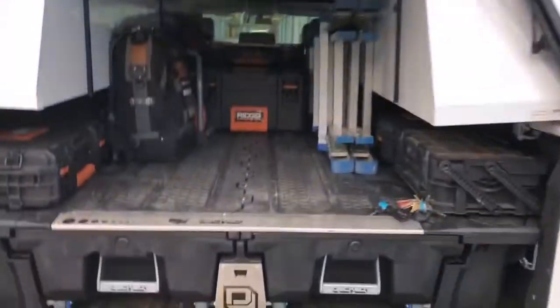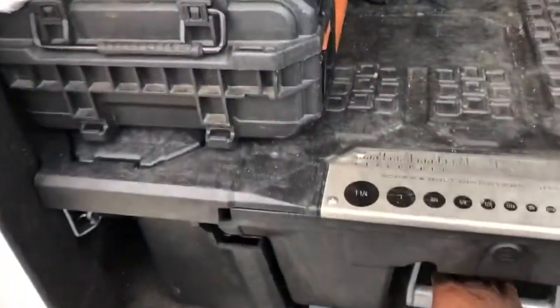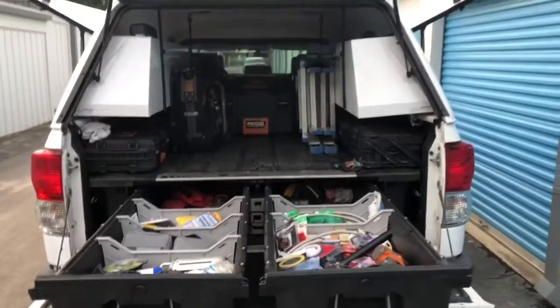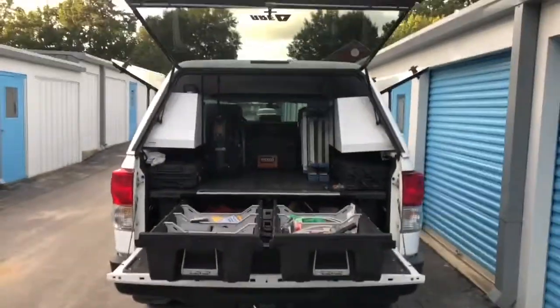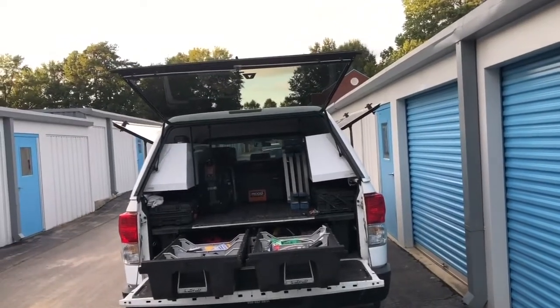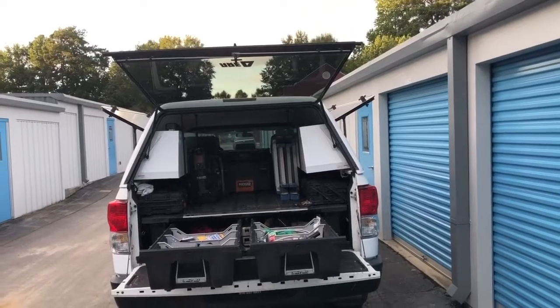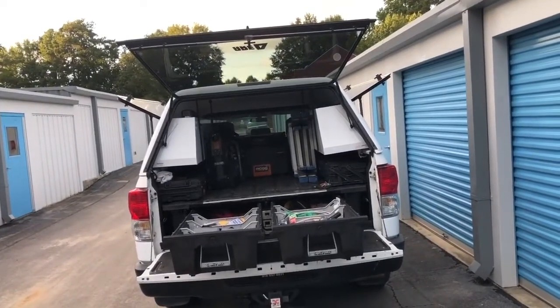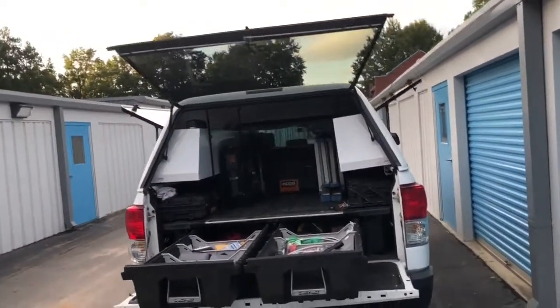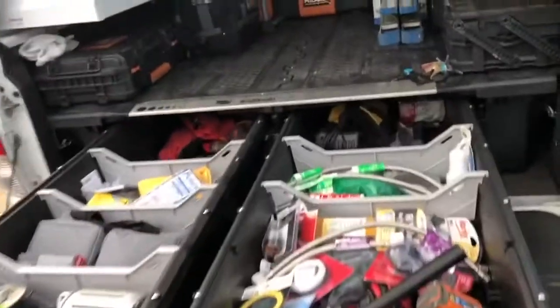And I also included a deck system, a deck drawer system, where you can store your tools and equipment, parts and all that stuff. So if you look at the full scope of things now, I've added a whole lot of space, and I still have space in the back to be able to put things if I need to. So I figured I would show you this quick video for those of you that may be in the same situation.